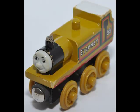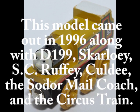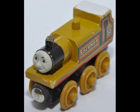Number 7. The original Stepney from the 1990s. Stepney is one of my favorite Thomas characters based on a real-life locomotive. Not only is his personality very likable, but he is also one of the very few engines to be saved by the Bluebell Railway. The strange thing is, in real life, Stepney was saved by the Bluebell Railway staff, not Rusty, which is why Rusty to the Rescue is one of my least favorite classic episodes.